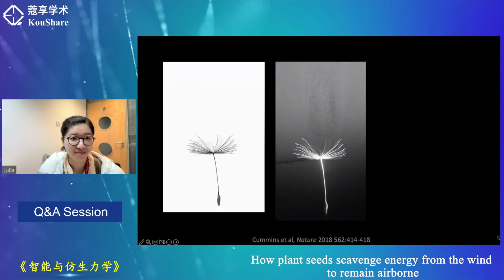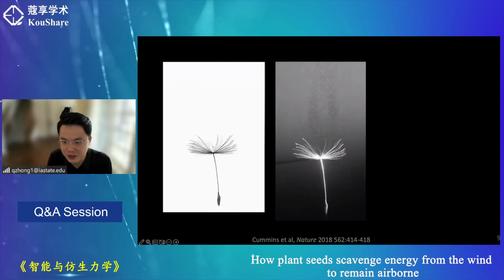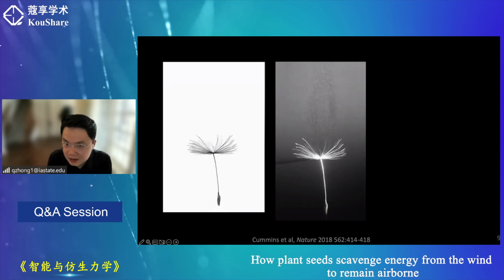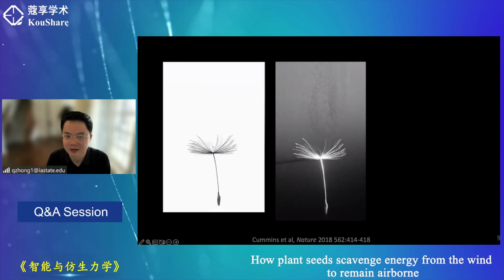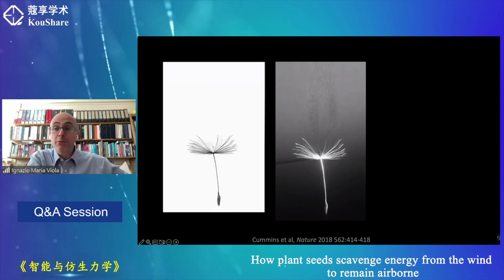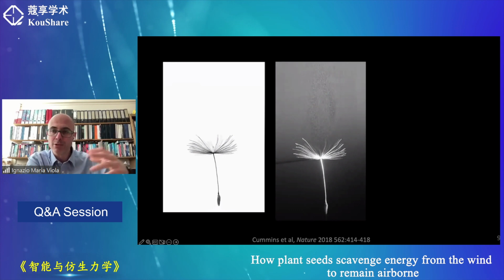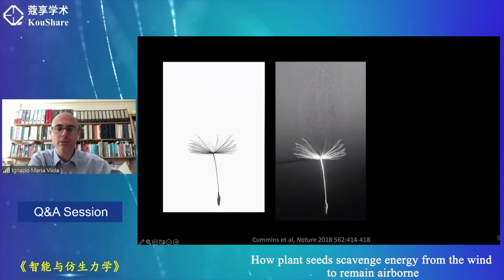So we have one more question from Zhang Xin from the chat channel. He said, what's the critical Reynolds number at which the symmetry breaking of the flow occurs? Right. So as the Reynolds number increases, the very first thing that happens is that the symmetry of the axisymmetric wake breaks down.